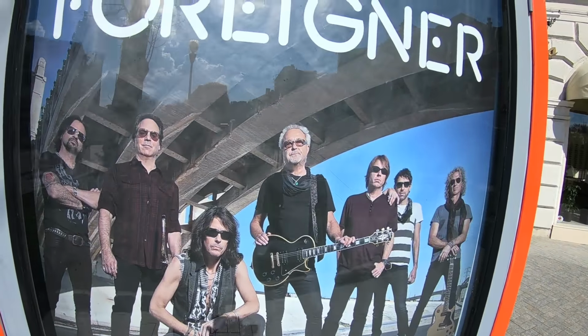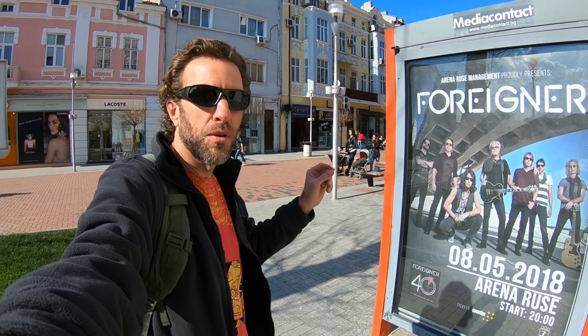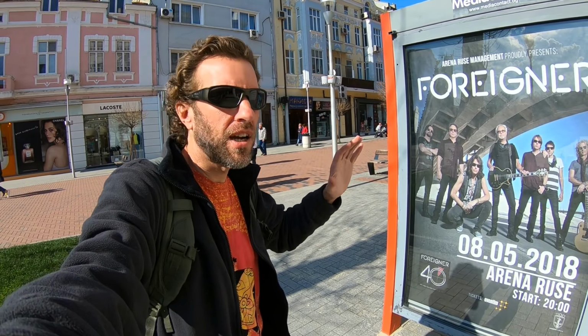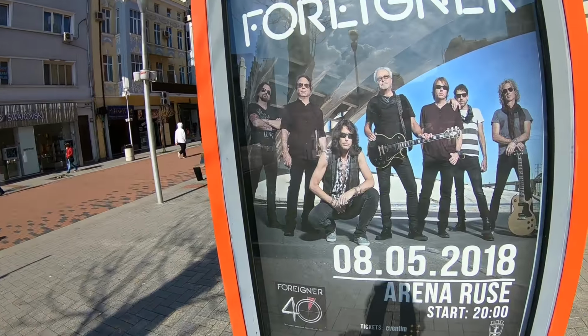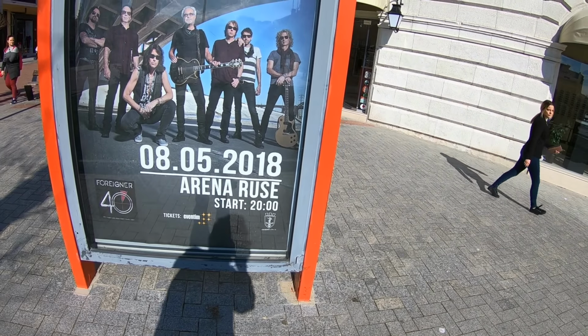And so I've been seeing these foreigner posters all over the place. For those who saw my video from Veliko Tarnovo and the Red Hot Chili Peppers poster, that was not actually the Red Hot Chili Peppers playing there, I don't think. I think it was like a cover band, or they were just going to play their music or something. This, I think, is actually legit. The actual band is playing in Rus, which is near the border of Romania.